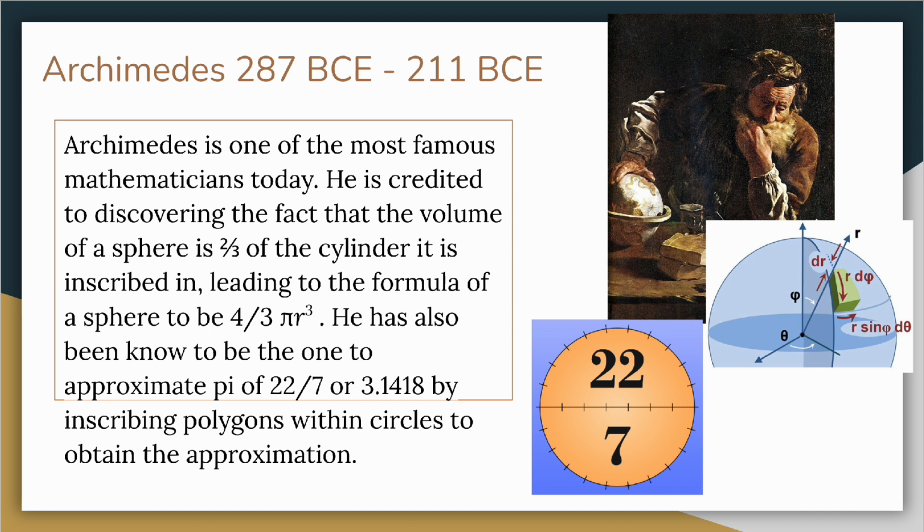Archimedes is one of the most famous Greek mathematicians today. He's known as the father of math and created a changing point in the world of geometry. He's credited with discovering the fact that the volume of a sphere is 2/3 of the cylinder it is inscribed in, leading to the formula of a sphere to be 4/3 pi r cubed, the one we use today. He has also been known to be the one to accurately approximate pi with 22/7 or 3.14 by inscribing polygons within circles to obtain the approximation.